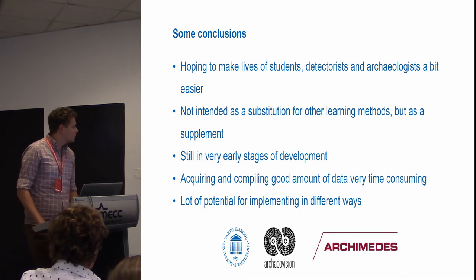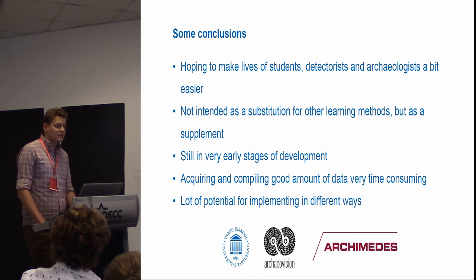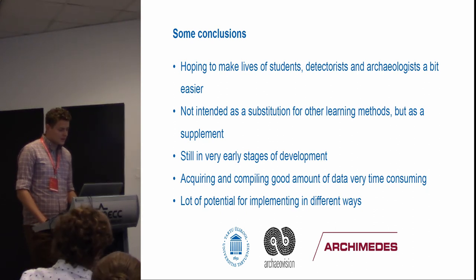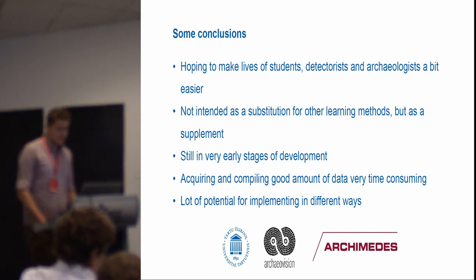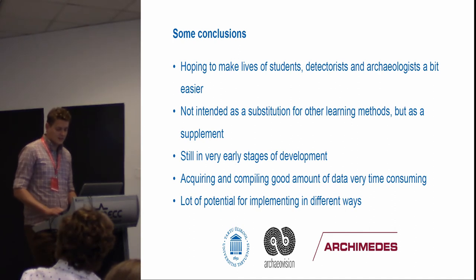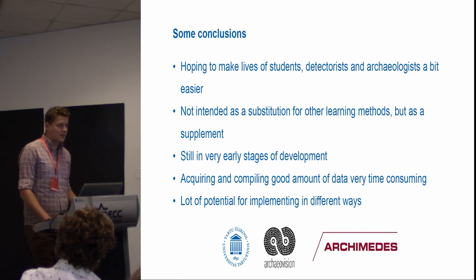One thing that I want to mention is it's not intended as a substitution for other learning methods, but as more of a supplement to it. We're still in quite early stages. As I said, we're behind schedule because acquiring this data has become more time-consuming than we expected. But I think it has a lot of potential to implement in museums, in classrooms, and with the general public.